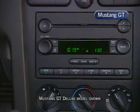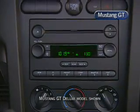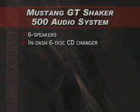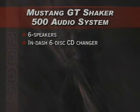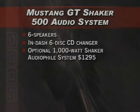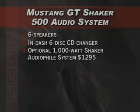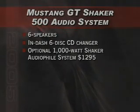Mustang GT with premium trim comes with a standard 6-speaker Shaker 500 audio system with in-dash 6-disc CD changer and MP3 capability. Or buyers may pay an extra $1,295 for a 1,000-watt Shaker audiophile system.